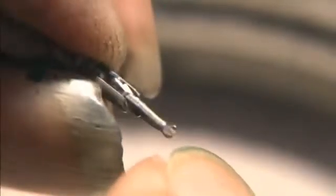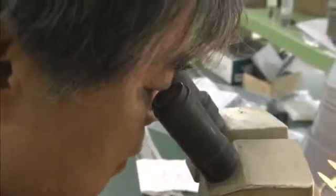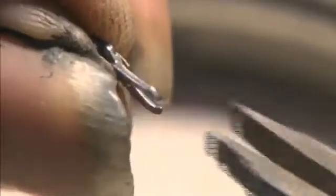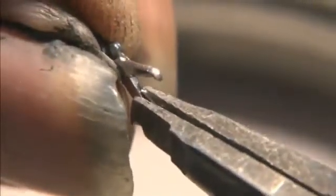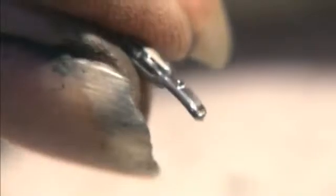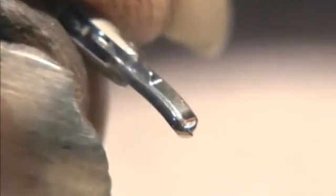Peering through a microscope, Mr. Nishimura is working on a pair of endoscopic scissors. Parts just millimeters in size are put together by hand. The angle of a 2 millimeter long blade is adjusted with pliers. He relies only on his eyes and touch, but the blades are combined perfectly. This is true craftsmanship.